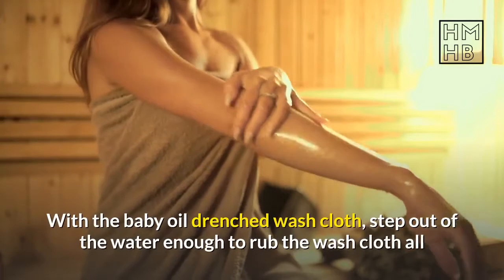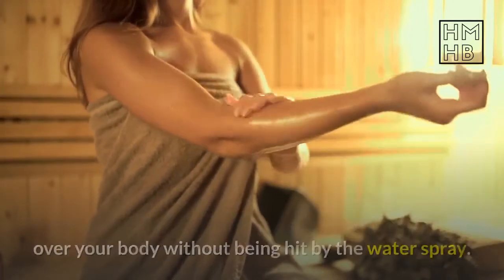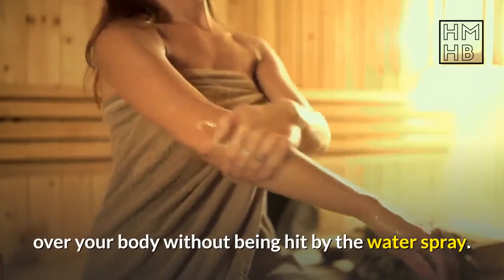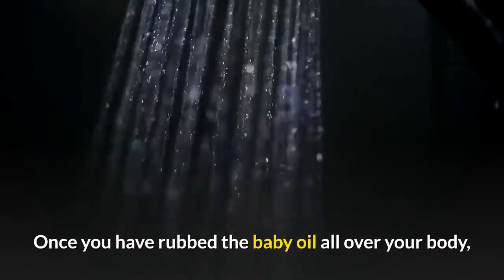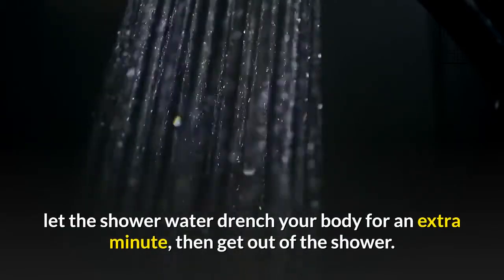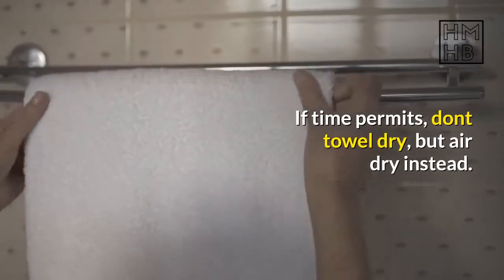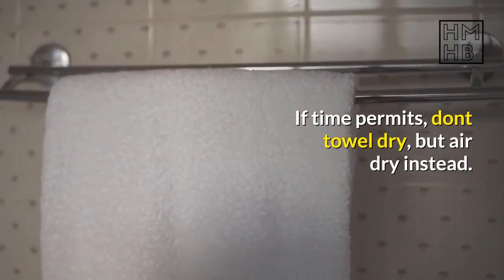With the baby oil drenched washcloth, step out of the water enough to rub the washcloth all over your body without being hit by the water spray. Once you have rubbed the baby oil all over your body, let the shower water drench your body for an extra minute, then get out of the shower. If time permits, don't towel dry, but air dry instead.